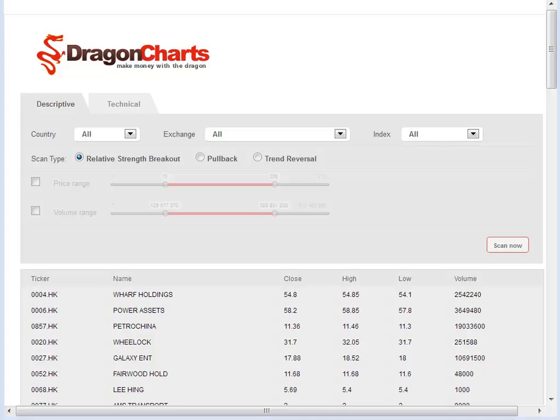What you're looking at right now on the center of the screen there, this is our DragonCharts scanning platform. This platform is very exciting. This has been under development for almost a year now, and we're about 1 to 2 weeks away from launching it as a beta to the public.